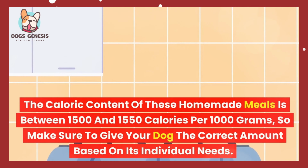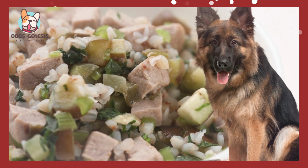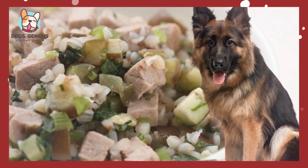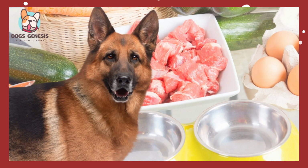The caloric content of these homemade meals is between 1,500 to 1,550 calories per 1,000 grams, so make sure to give your dog the correct amount based on its individual needs. We hope this video has given you some useful information about making homemade food for your German Shepherd. With the right ingredients and some creativity, you can easily create a nutritious and balanced diet for your pup.